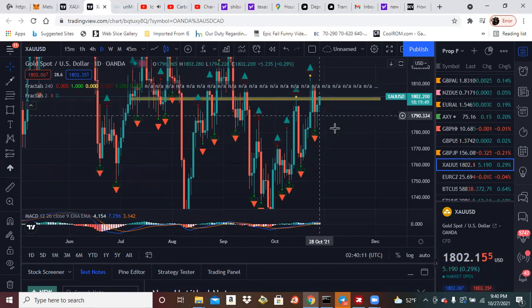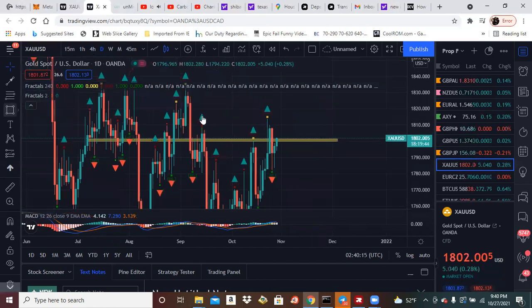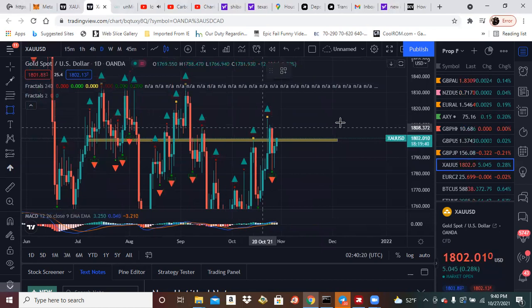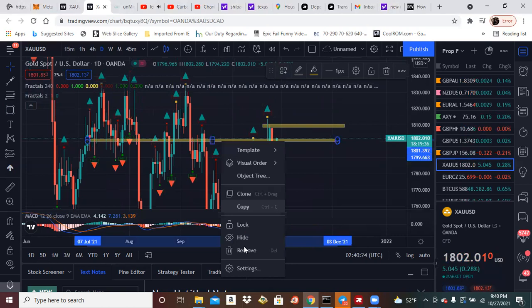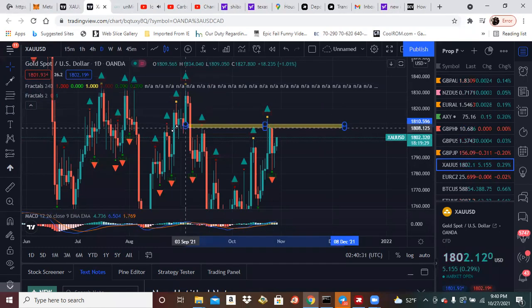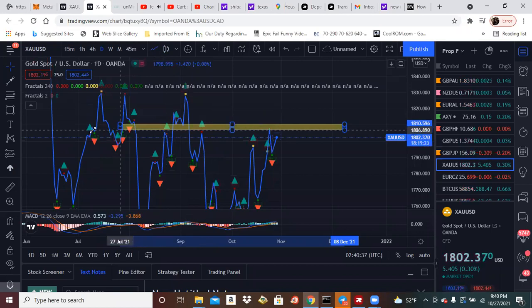So it started pushing up. This is how the market works. I'm sure it's gonna come and test this last high right here. Let's take this off real quick because that's actually an H1. So it's probably gonna come and test this next high. You put it on the chart, you can see for yourself all the sharp moves off of it.